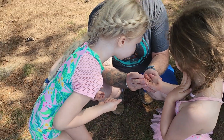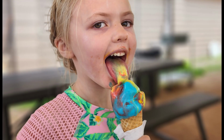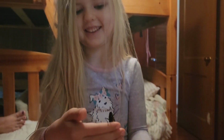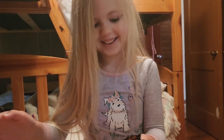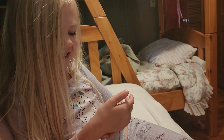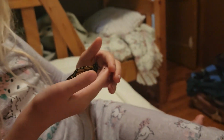What is her? That hatched today? Oh, wow. It needs to dry. Annalise, is this the most exciting thing you've ever seen? Oh. So cool.